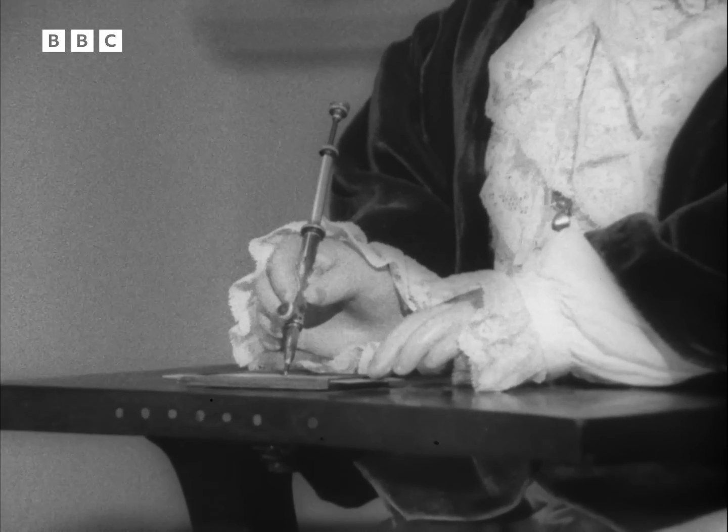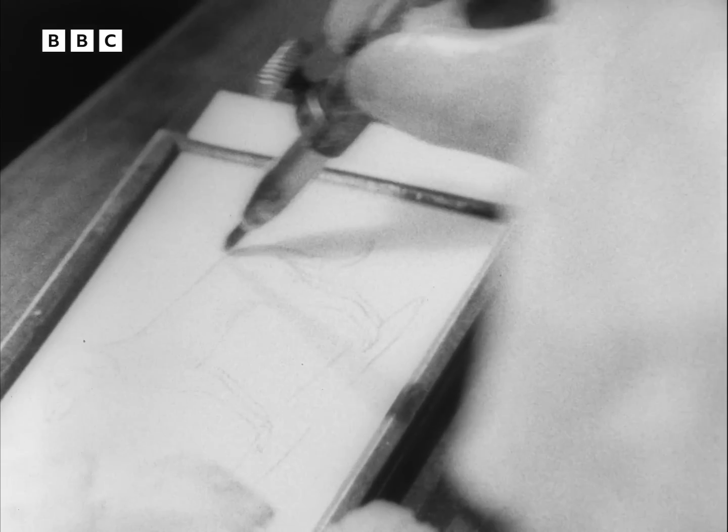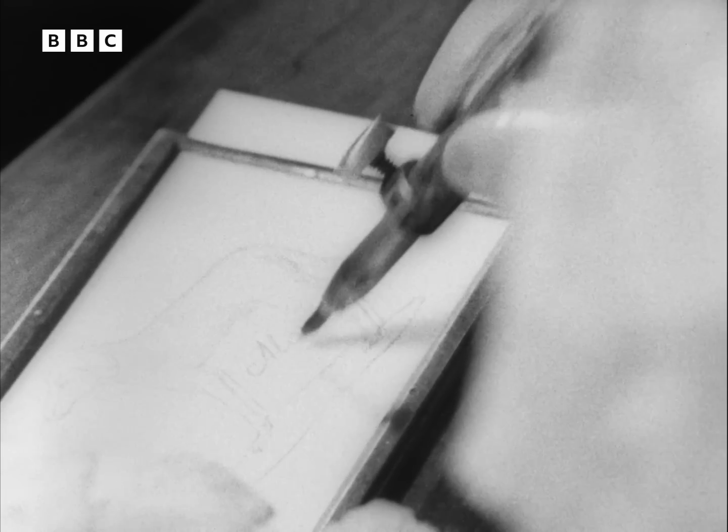As the young artist completes this sketch, he stops, considers, and then writes in a decisive hand, "Mon toutou," my doggy.